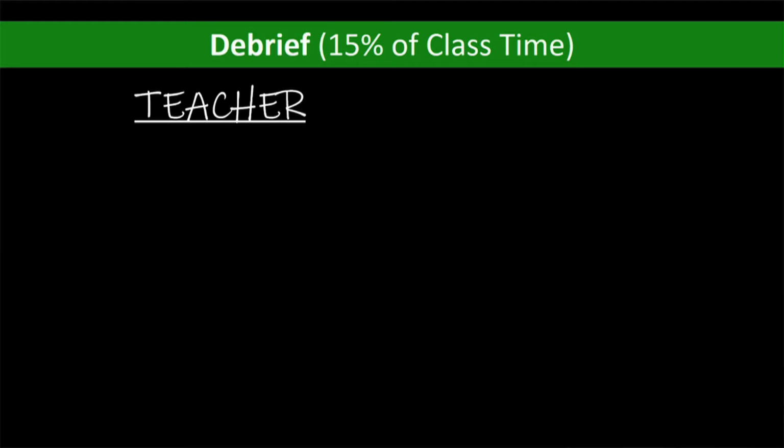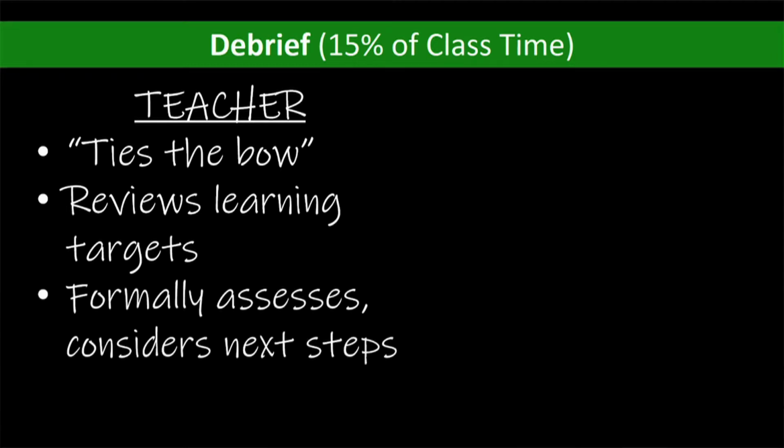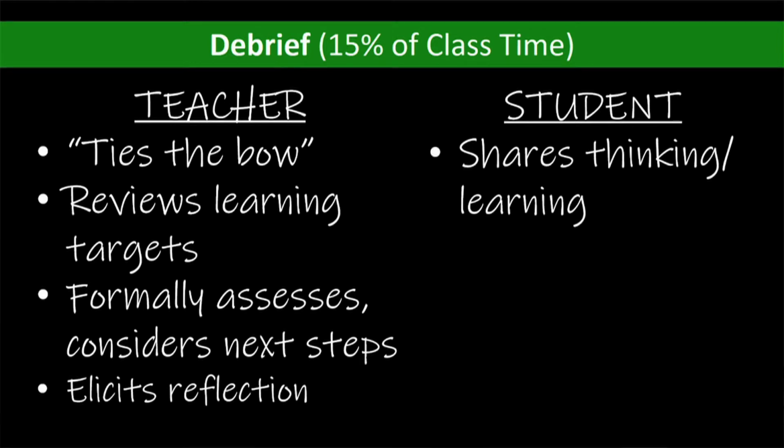It's the opportunity for the teacher to formatively assess the students' progress towards those learning goals, to look back at those learning targets and to see where the students fell. Did they achieve them? If not, what are the next steps the next day? It's the opportunity to catch misconceptions and address them. It's the opportunity for students to share their thinking and their understanding and to hear others' perspectives so that they can solidify and process their learning. So there are many important things that happen during that debrief or sharing stage.